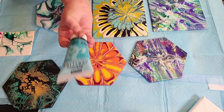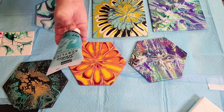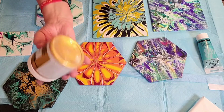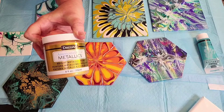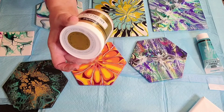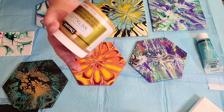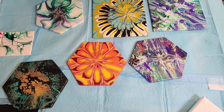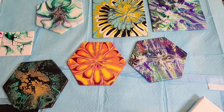I like that, and I like the green-blue. So you can choose either one of those. I think I have both of them. And a jar of the Deco Art Metallic 24 karat gold. I found it at Home Depot, guys. So just so you know, they do have it there. And it was not outrageous, the price.